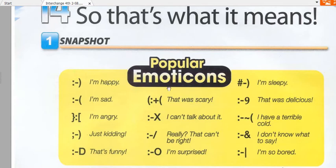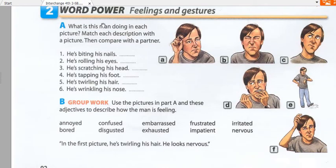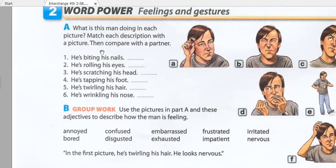Okay, let's practice the emoticons. Okay, number 2, word power, feelings and gestures. Okay, so what is this man doing in each picture? Match each description with the picture, then compare with a partner. So I'm going to do number 1. Number 1 is the most difficult one, and I'm going to help you with that. Okay, so number 1 says he's biting his nails. Okay, let me see. I think it's letter D. Okay, right? Letter D. So that was the most difficult one. Letter D is number 1. So now you have to complete the rest of these.